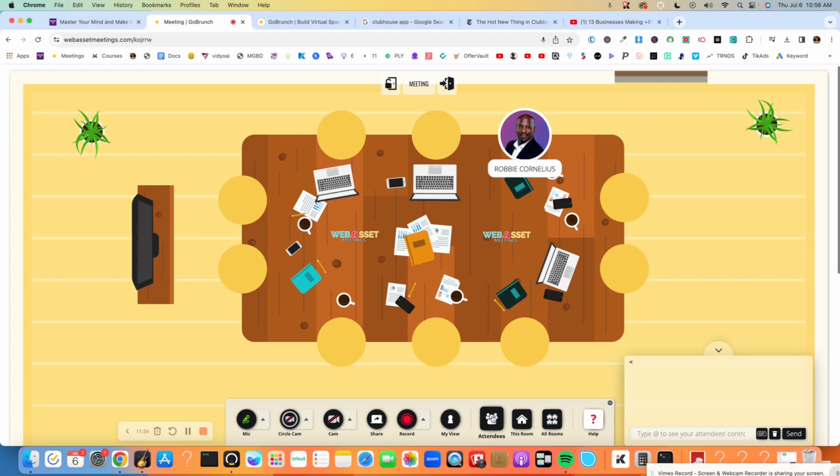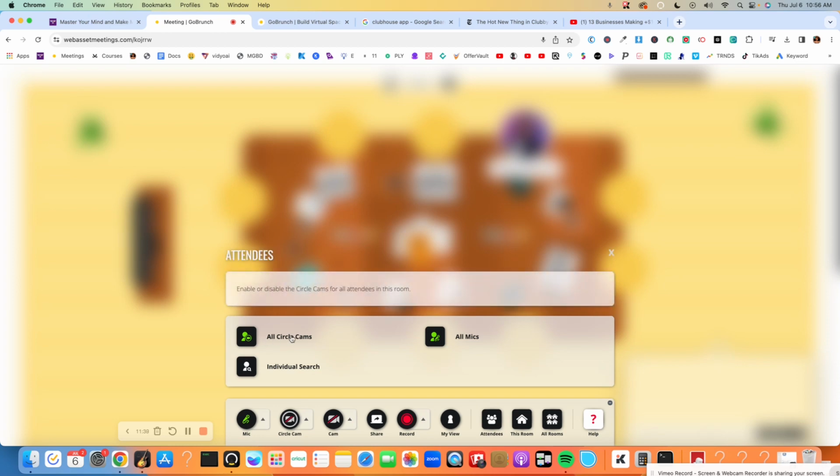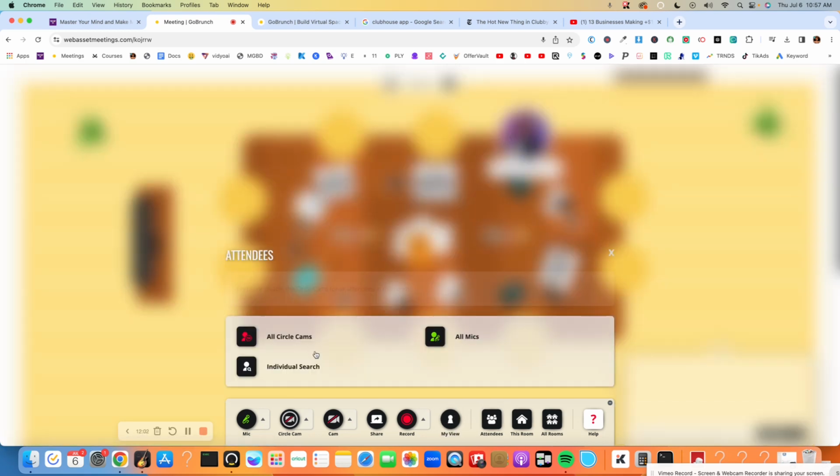When your attendees are in here, what you can do is you can click right here where it says all circle cams, and it says all circle cams are now disabled. If you don't want anyone to get on camera, you can literally just turn off all their cameras right there. I love that feature, because I love seeing people in the cameras a lot of times, but sometimes you don't want to see anybody in the camera because it takes away from what you're actually doing. So that's what I love as well.